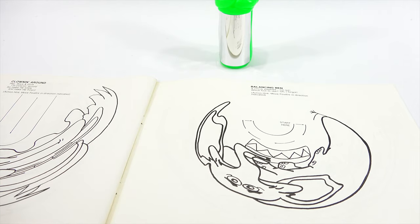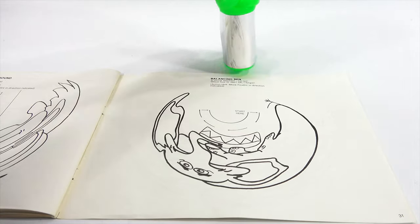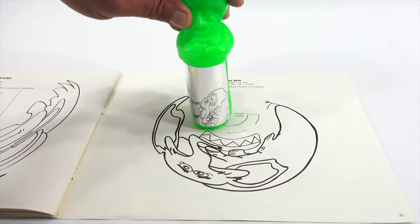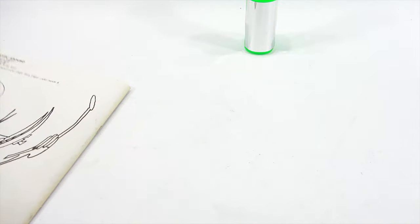Balancing Ben. A circus elf and I'm not sure which foot to use. Oh, I forgot. Move Foudini in the direction indicated. You betcha, Foudini. Oh boy, I hope I haven't bored you.